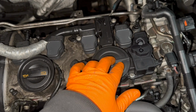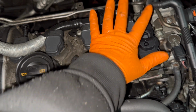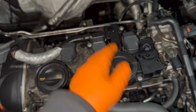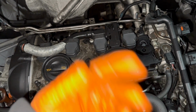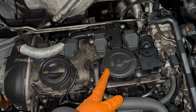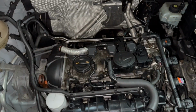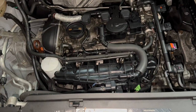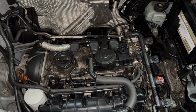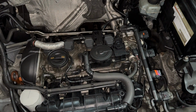A bad PCV valve can also make the car burn oil. It controls the crankcase pressure. When the crankcase pressure gets too high, it releases into the combustion chamber to get reburned. But if it malfunctions, it can allow oil to be sucked into the combustion chamber and again burn oil. All right, those are the most common ways the engine will burn oil. As you can see, the most common easy fix would be the PCV valve.